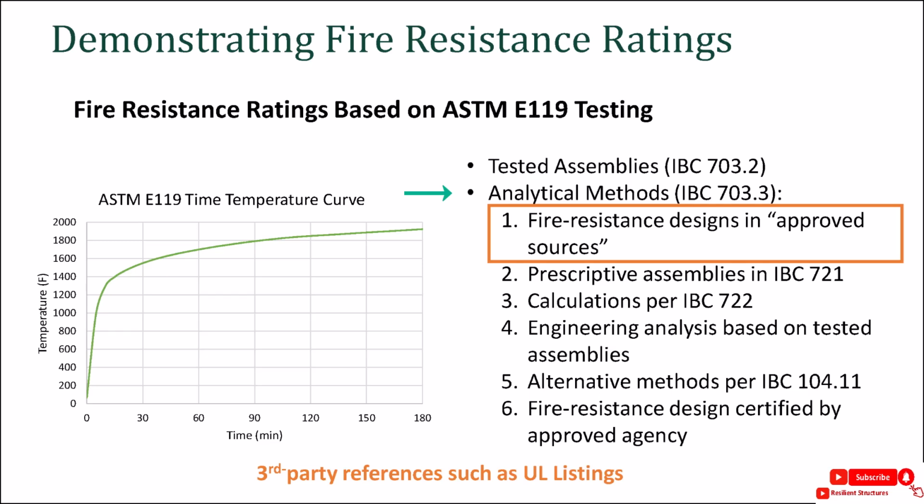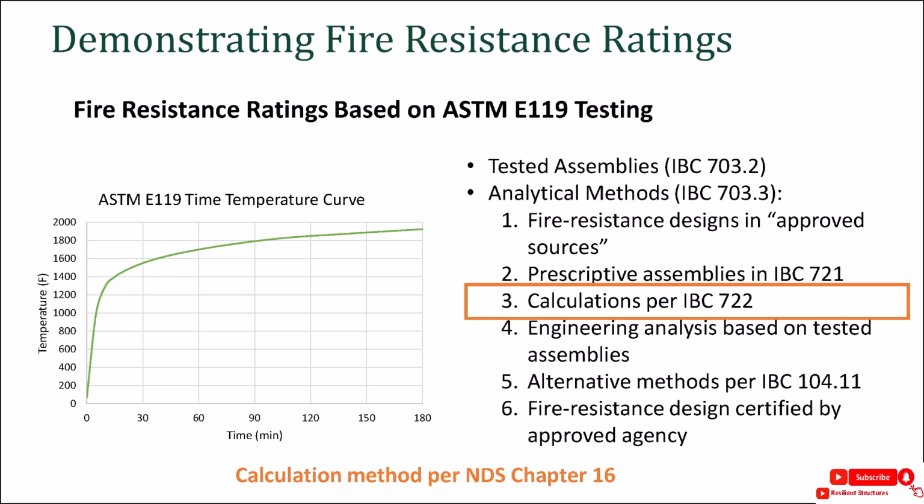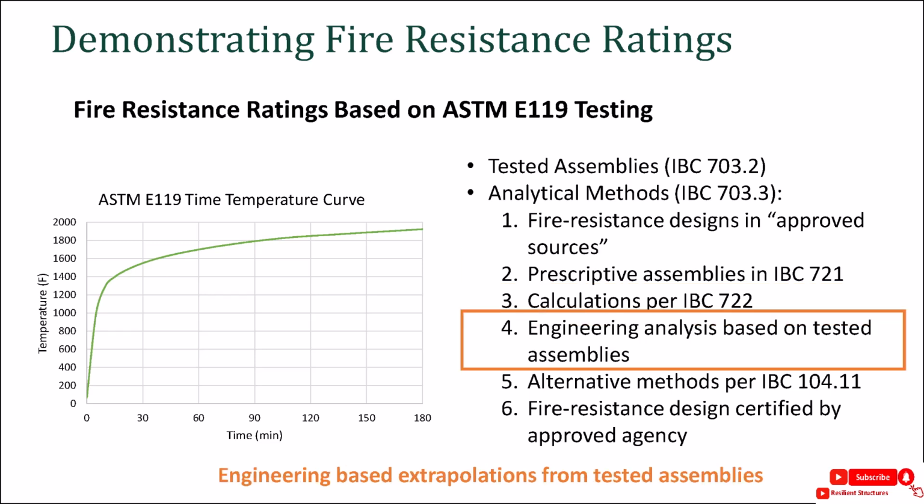Okay. You might use a design that's already pre-approved based on standards. Or you could follow specific prescriptive designs laid out in the building code, like in IBC 721. IBC being the International Building Code. Correct. Or you perform detailed calculations, which is IBC 722. You could even do engineering analysis based on other tested assemblies or propose alternative methods, or get a design certified by an approved agency. There's a whole list.